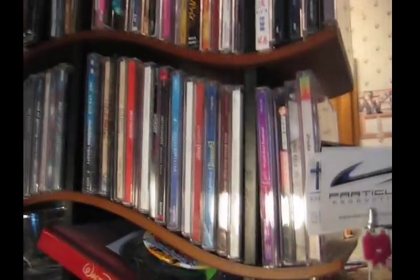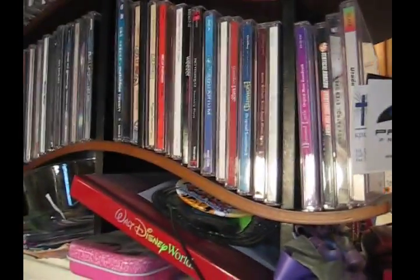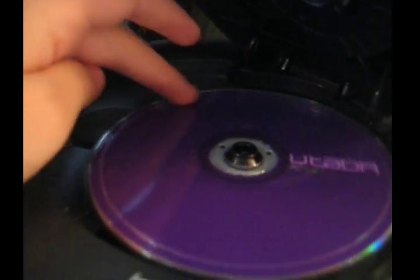I have a bunch of random crap around my desk too. I have a bunch of CDs because I have a little CD player here that I'll like listen to. Let's take a look and see what's inside right now. Right now I have Datta in there. She's so awesome and cool.